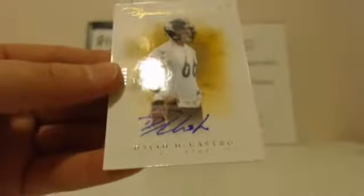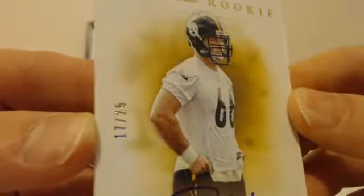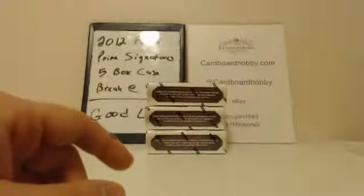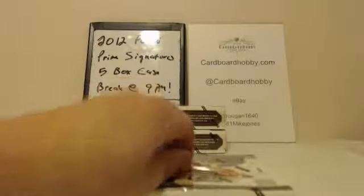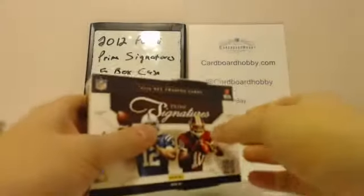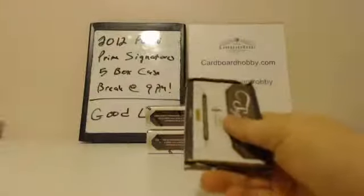17 out of 25. David DeCastro for the Steelers. Steelers getting on the board. DeCastro, 17 out of 25. CFL, huh? How E-Rod, is that where he's going to end up? He could be the best running back in the CFL. One pack, empty box, guys.